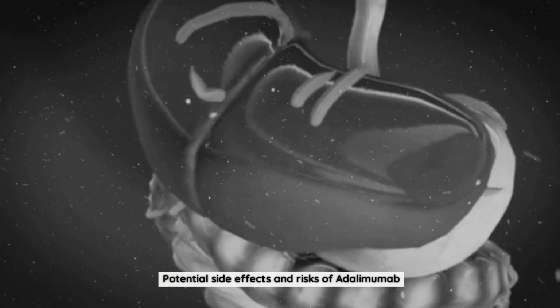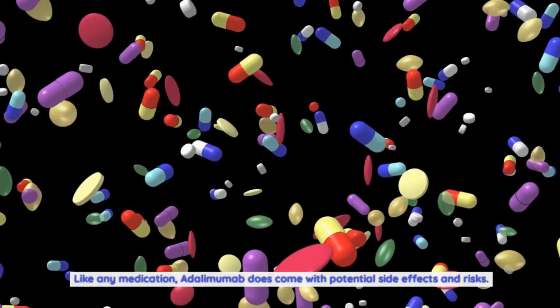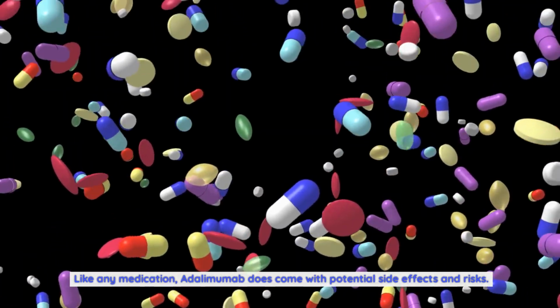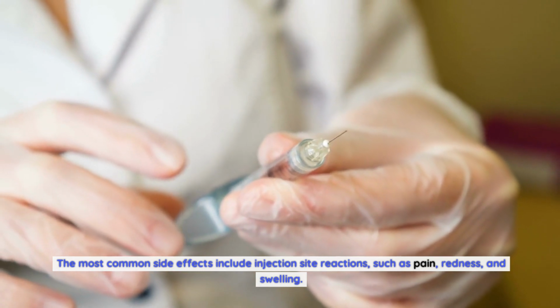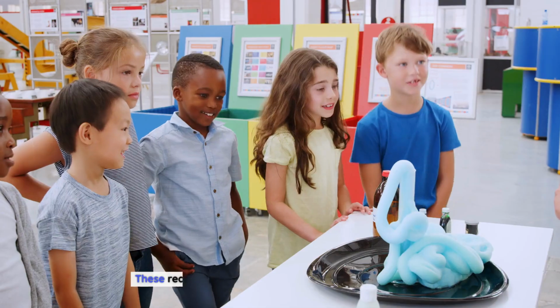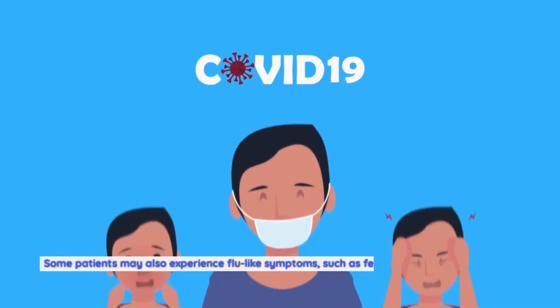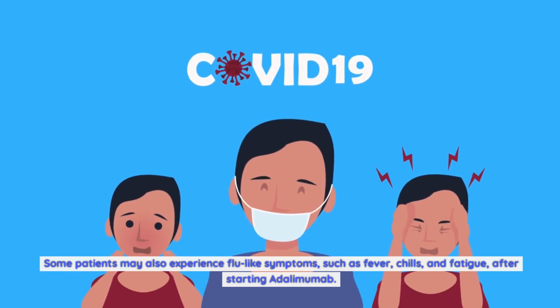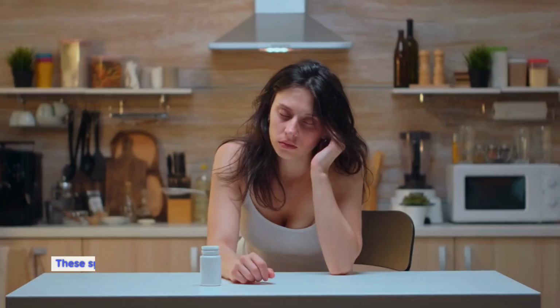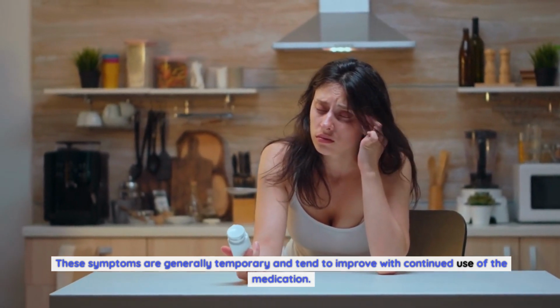Potential side effects and risks of adalimumab. Like any medication, adalimumab does come with potential side effects and risks. The most common side effects include injection site reactions, such as pain, redness, and swelling. These reactions are usually mild and resolve on their own. Some patients may also experience flu-like symptoms, such as fever, chills, and fatigue, after starting adalimumab. These symptoms are generally temporary and tend to improve with continued use of the medication.